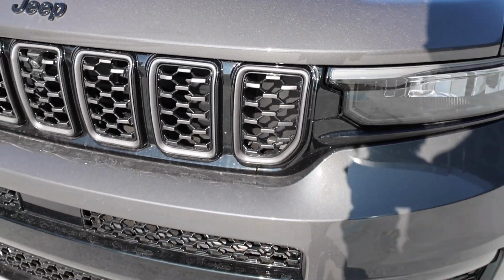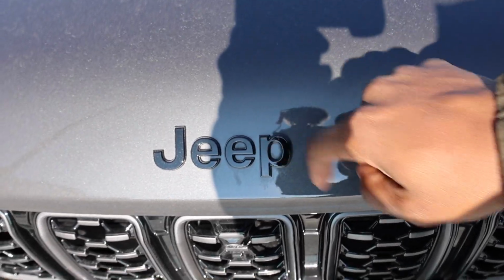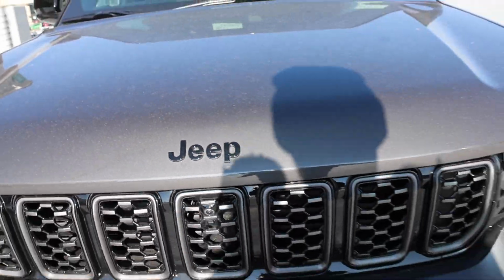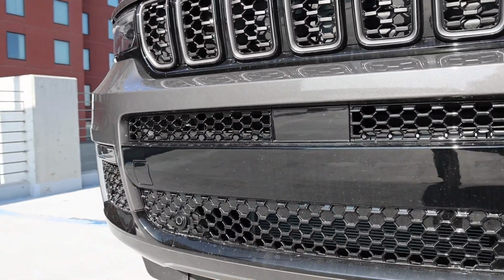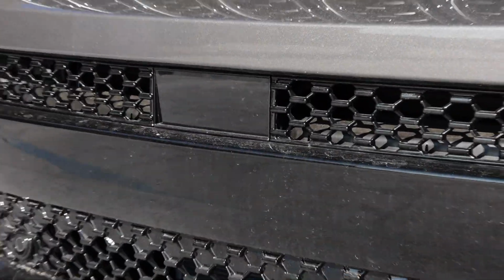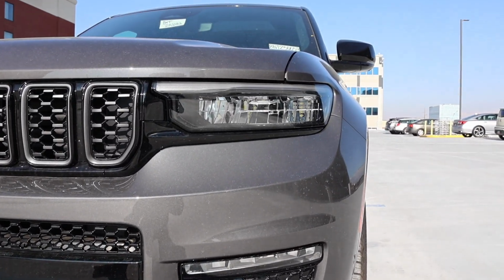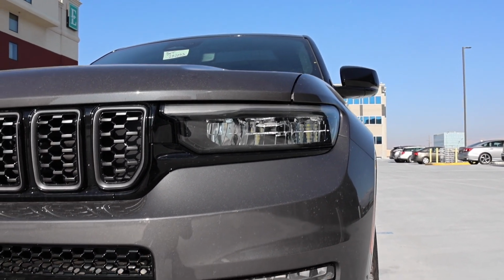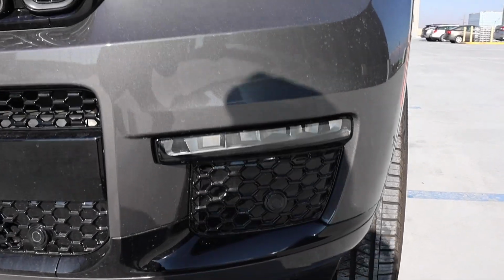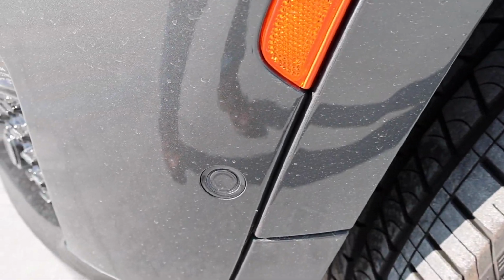Love the grille design. It also has the active grille shutters. They do, however, black out your badge right here. And even down below, the grille is pretty much blacked out. You have the adaptive cruise control right there. Front parking sensors. As far as the headlights go, you have a LED projector style top and bottom. And they do give you a parking sensor right here for pulling into the garage.